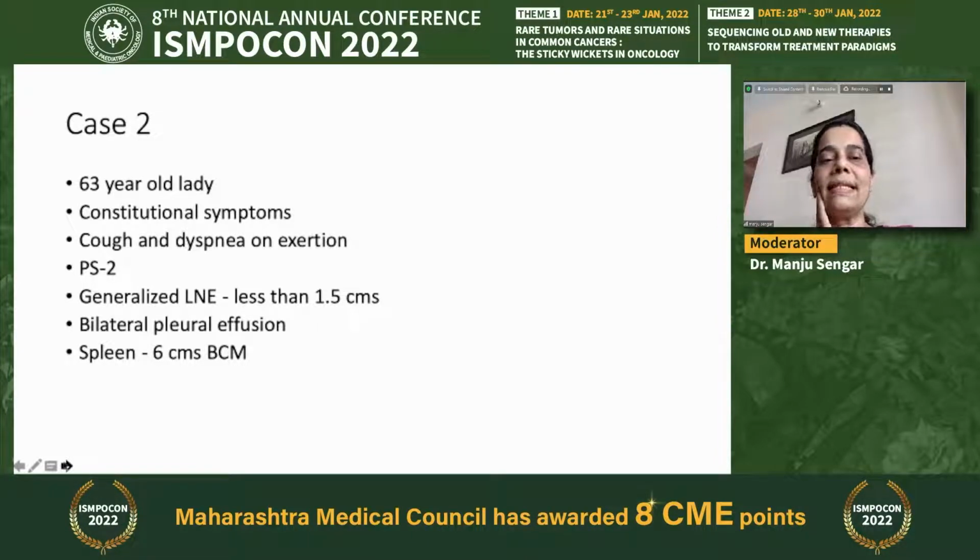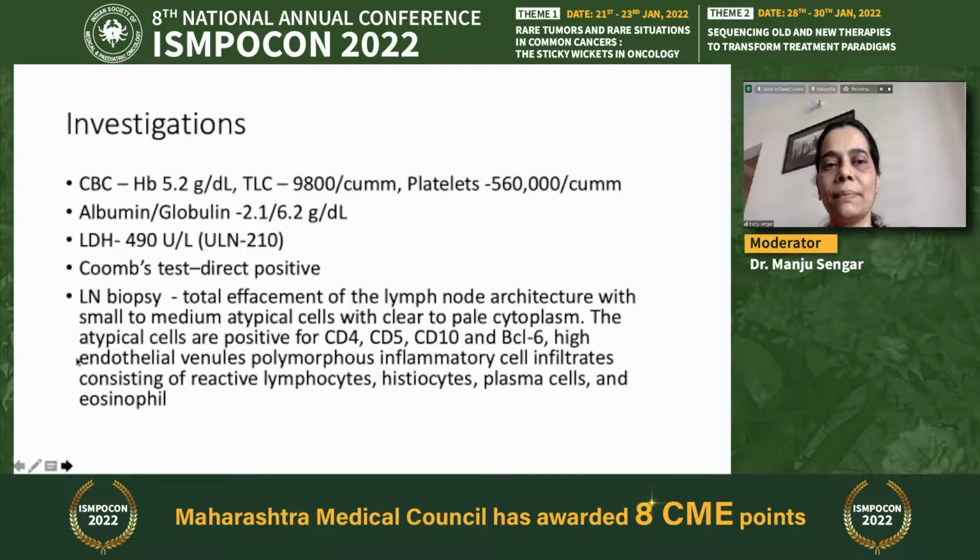So this is a 63-year-old lady who's been having constitutional symptoms for the last almost 7 to 8 months. For the last 1 month, she started complaining of cough and dyspnea on exertion. Performance status is 2. There is generalized lymphadenopathy in the cervical, axillary and inguinal regions, but none is more than 1.5 centimeters. Clinical examination reveals bilateral pleural effusion, and the spleen is around 6 centimeters below the costal margin.